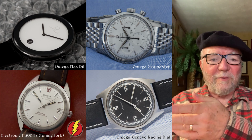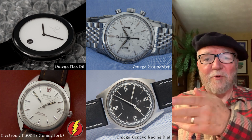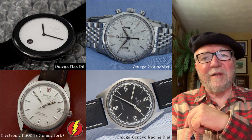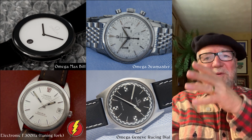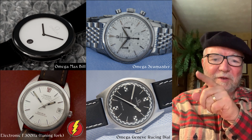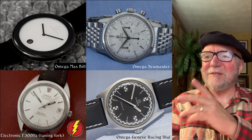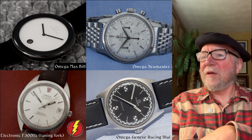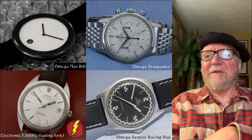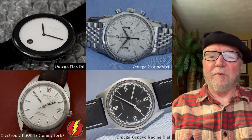All right, now this next group of watches, these are all Omegas. And again, there were ones I didn't realize they had, which makes it a lot more fun. Up in the upper left there is a Max Bill with nothing but the only number on it is the date at 6 o'clock. It's such a cool watch. There's an early Omega Speedmaster chronograph, with a metal bracelet to it up in the upper right.